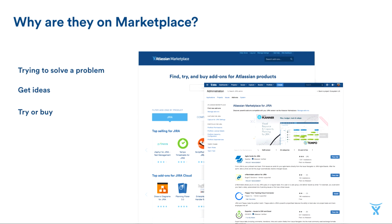So, why are people on Marketplace? Primarily, they're looking for a solution to their business problem, that top bullet. They're thinking in terms of a use case. I need to visualize my data in Jira. I need to see if my team is tracking progress properly. This is how they're thinking about things, and this is how they're looking for information. This is on both our marketplace.atlassian.com site as well as in product. The same user will go into both different environments for slightly different reasons.